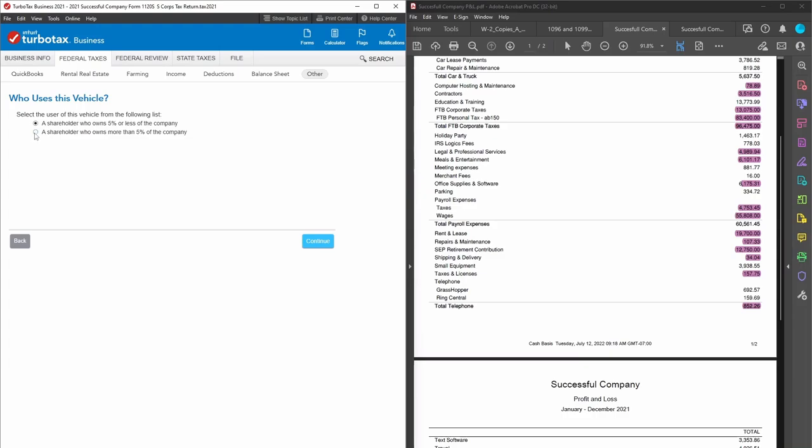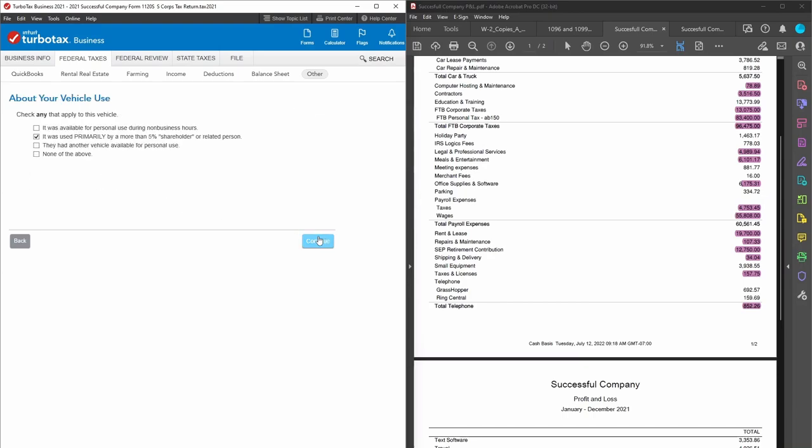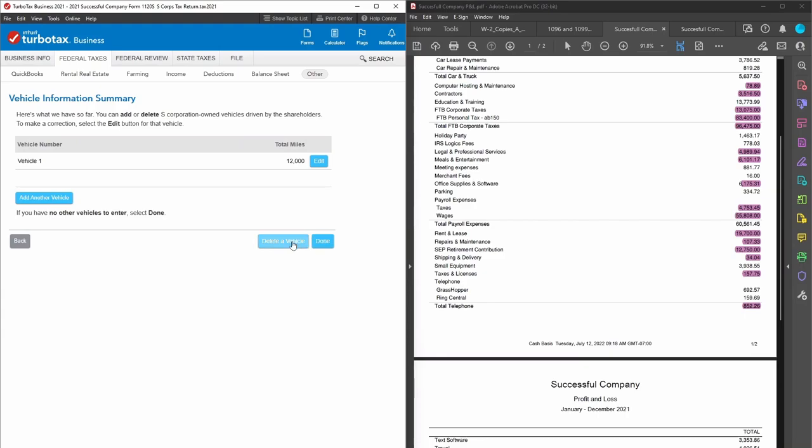Yes, also more. Who owns more than 5% of the company? I am the driver. What is it asking me? They don't ask S corporations to give you. Okay, well, the average business miles in a year is 12,000. Zero commuting miles, because everything is business. Zero personal. Yes, it was, no. Okay, check if it's any. It was primarily used by manufacturers. Yes, that's it. Yes, they had another vehicle for personal use. Done.